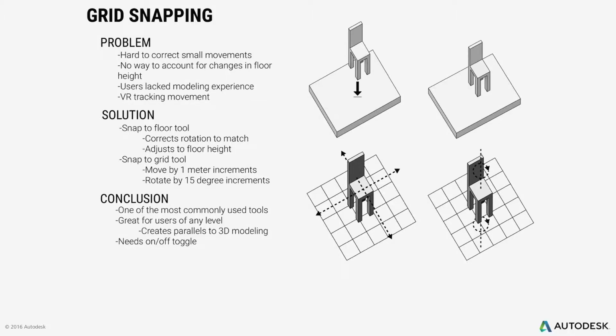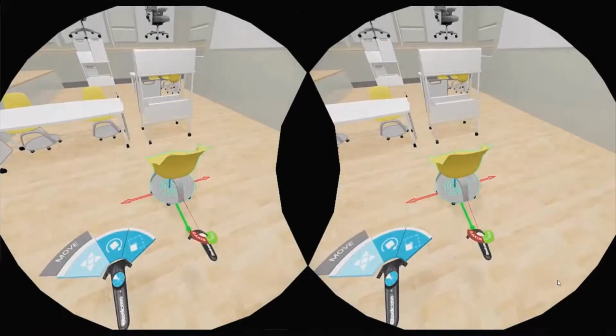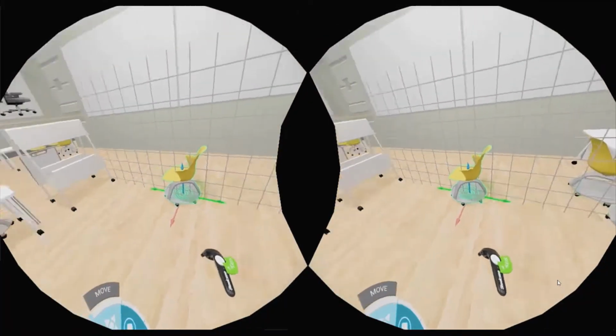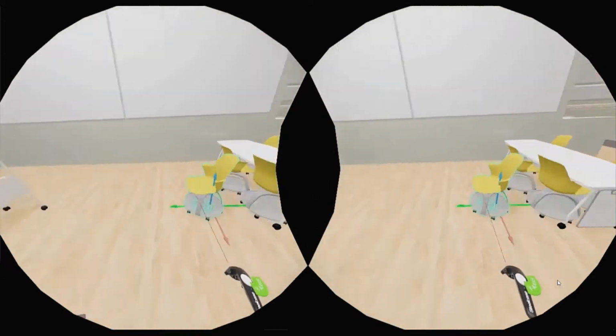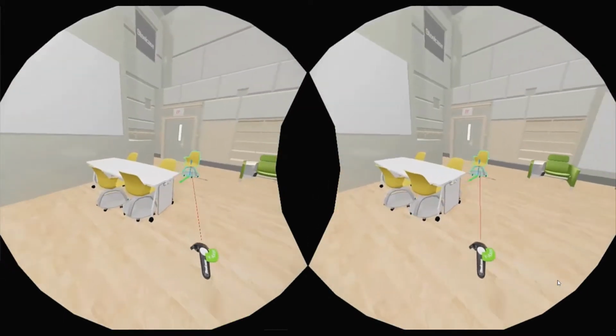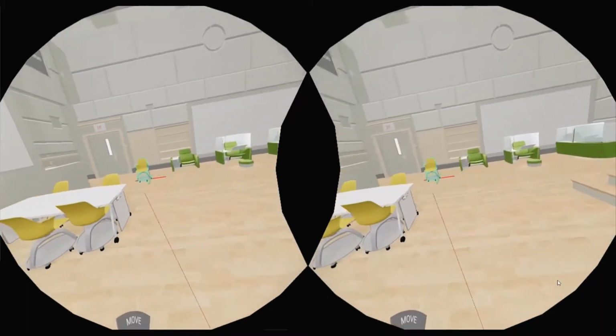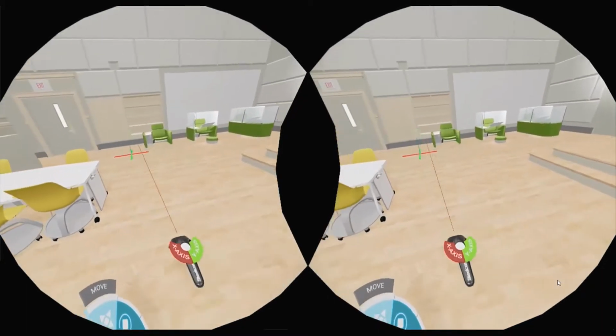So grid snapping was explored again. I'm just going to quickly go through these. This was looking at how would you constrain. If I had that little widget on the end of the chair, when the chair gets further away, I can't select that widget, right? So how do I provide a menu that allows me to, say, constrain on various axes or whatever? So these were just explorations.